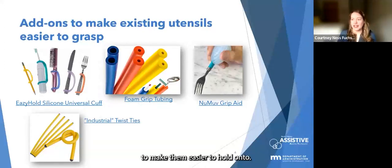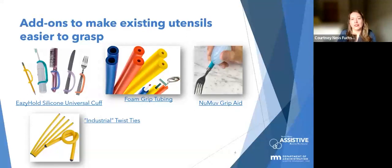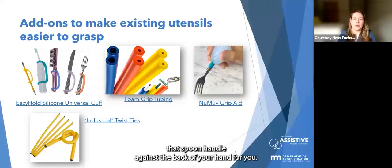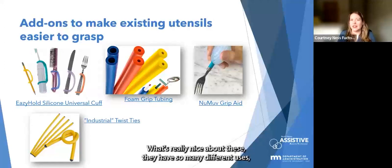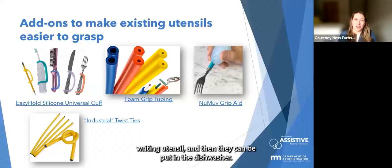On the top left, we have the easy hold silicone cuffs. These are silicone devices that have two openings, and you place it around your spoon or fork handle, and then you slide your hand in, and it holds that spoon or handle against the back of your hand for you. What's really nice about these is they have so many different uses. You could use it for your toothbrush, your hairbrush, your razor, a pencil or writing utensil, and they can be put in the dishwasher. I like that a lot. I know they're a favorite of Jameis's as well.